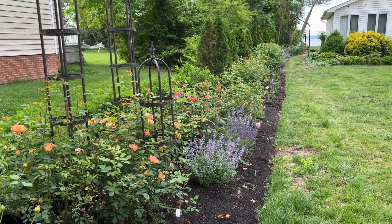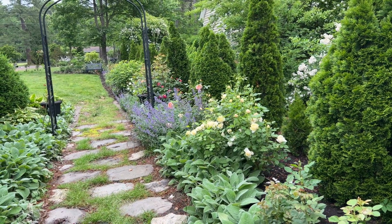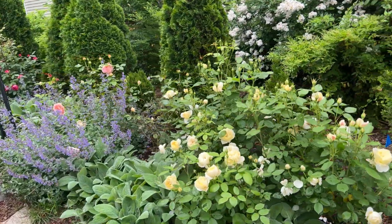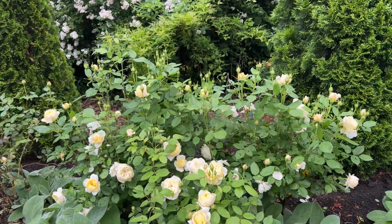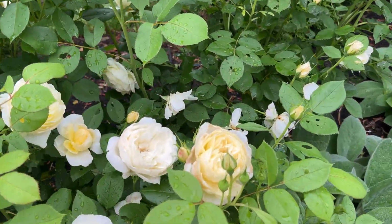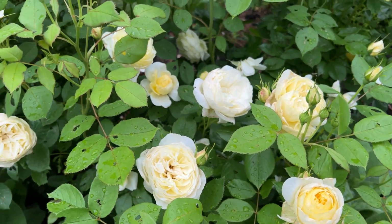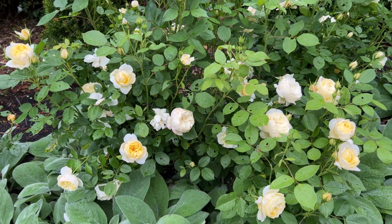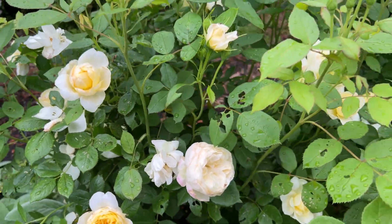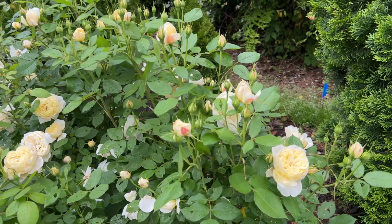This is our sunroom bed. And I like to walk the bed this way. This is Vanessa Bell. She is blooming wonderfully. She always does every season. A wonderful performer, and you'll see that she starts with a darker hue of yellow, and then she fades to a white. And I'm not normally a big fan of yellows, but I do like how this fades down, and I'm so happy with this rose. She's been such a great performer, and I highly recommend her.